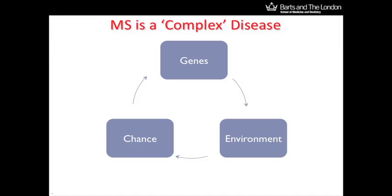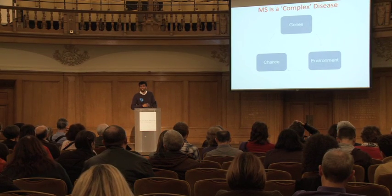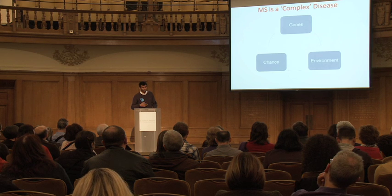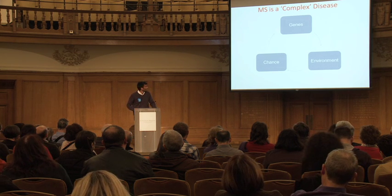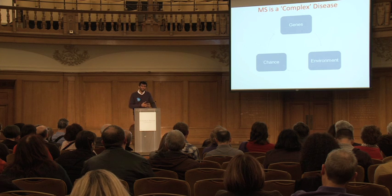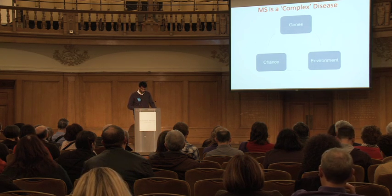And so MS is what we call a complex disease. This means there's no single risk factor. There are many risk factors. Some of these are genetic, and they only increase your risk. If you have a gene that's related to MS, it increases your risk. It doesn't mean that you're going to get MS. There are also environmental risk factors, which is anything that's non-genetic. And there's probably the element of chance. These things perhaps need to occur in a certain sequence for MS to develop.